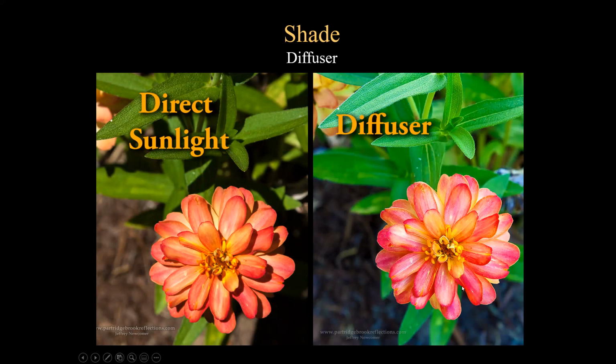Secret about this is if you're going to use a diffuser, you want to make sure that the diffuser covers everything you see in the image. You don't want hot spots in the background. A little suggestion of that here, but you want to make sure it covers all the area that's in your picture.